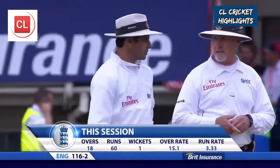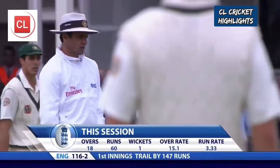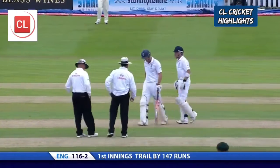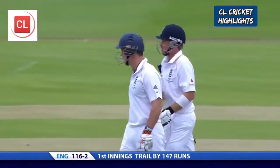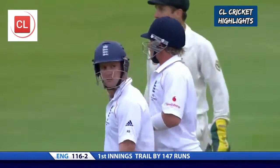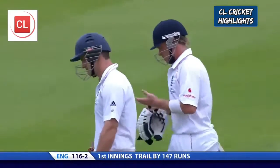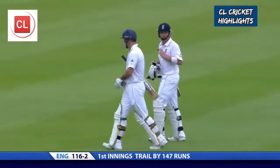A couple of umpires have got together. Obviously, they are discussing the light. They're going to be offering it to the batsmen, I think. And every time we see light offered to batsmen, they accept. No lights here, of course, at Edgbaston. So, although it was agreed that lights could be turned on, there are none to be turned on at this ground.